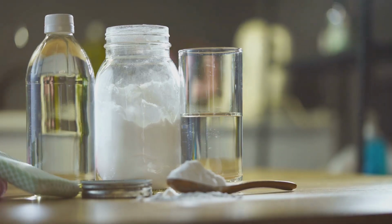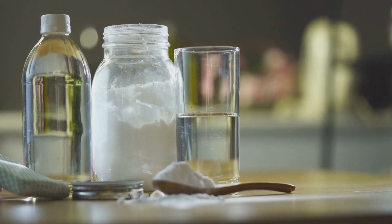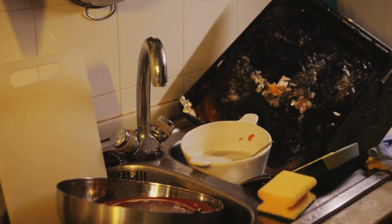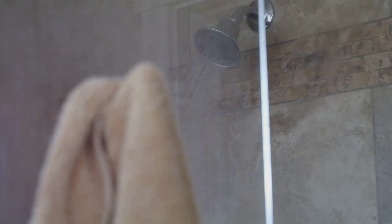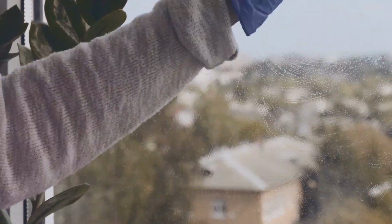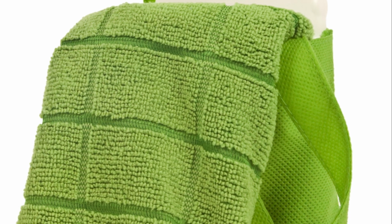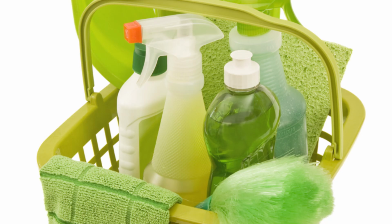Alright folks, let's kick things off with the most famous of vinegar's superpowers, its cleaning prowess. Vinegar's acidity is a natural enemy of grime, grease, and all those other things that make your house look like a disaster zone. We're talking about banishing soap scum from your shower doors, making your windows sparkle like diamonds, and even giving your countertops a good germ-busting scrub. And the best part? You can ditch those harsh chemicals because vinegar is all natural and won't leave your house smelling like a toxic wasteland.